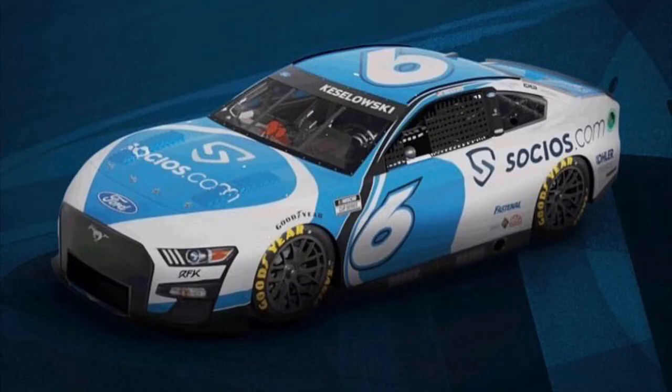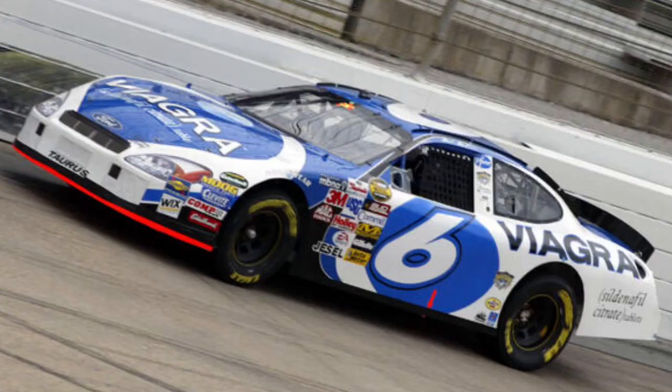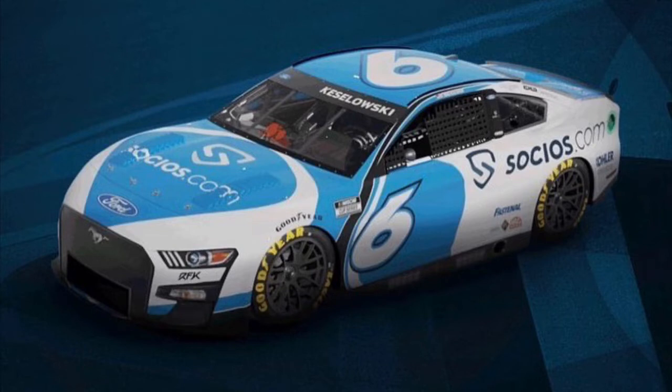Next up, we have Brad Keselowski's throwback to Mark Martin's 2004 car. I love this throwback. Both RFK throwbacks were amazing this year. Even with the new NASCAR regulation of the forward number, they still made their throwbacks work. They adjusted their throwbacks to fit with the new regulations, and I commend RFK for that. Beautiful throwback. 10 out of 10.